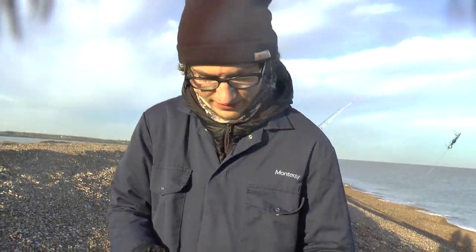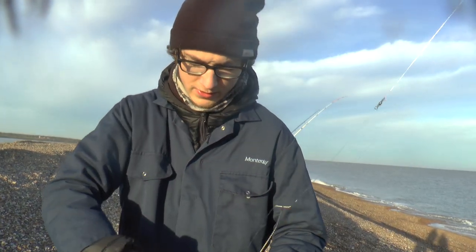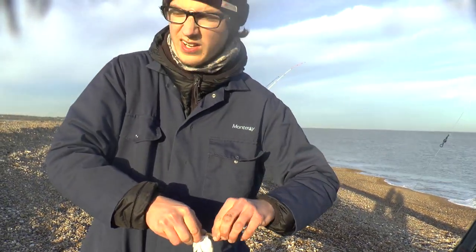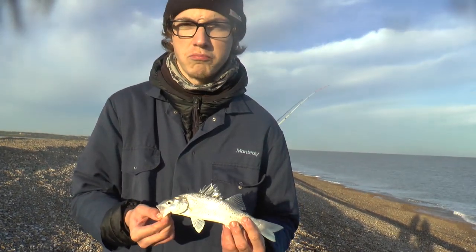No, not anything. So I'm happy that it's a bass because I haven't caught a bass in a while. You hear that, everyone? He hasn't caught a bass in a while. It's been a while. Last bass I caught would have been here, and Stenton. So there we go.